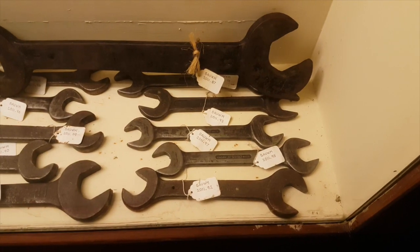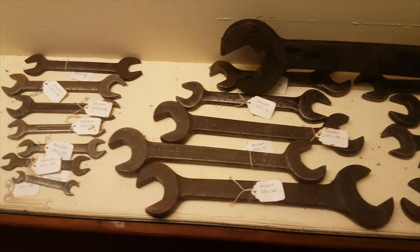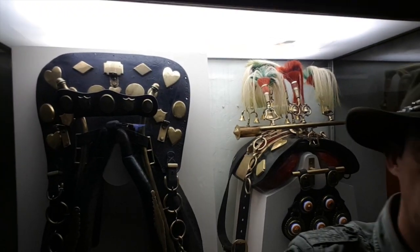That's some serious S&M going on there. Possibly the best collection of spanners I've ever seen. Yeah, it's all getting a little bit kinky now, for my liking. I thought this were about mining.